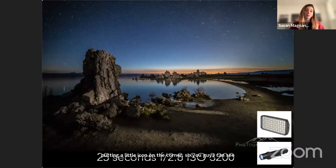This is one of my favorite places to go, Mono Lake. It's in California. I'm going to be doing a light painting workshop out there this year. For this one, I used two lights. I used the Luxli Fiddle to light paint that nearby tufa. That's what they're called. And then I used the flashlight to light the tufas very far away. If I hadn't done this, everything would have been in silhouette. I think it adds a lot of character.